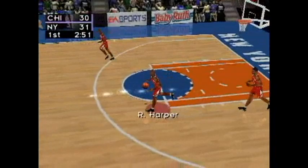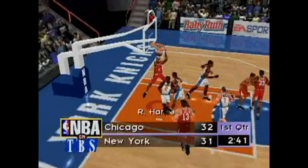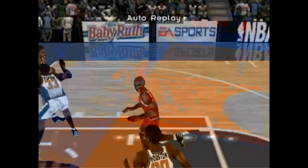Two minutes and 51 seconds remaining in the first quarter. Pippen takes the pass to number 23. Harper with the reverse jam. Let's check out the replay.